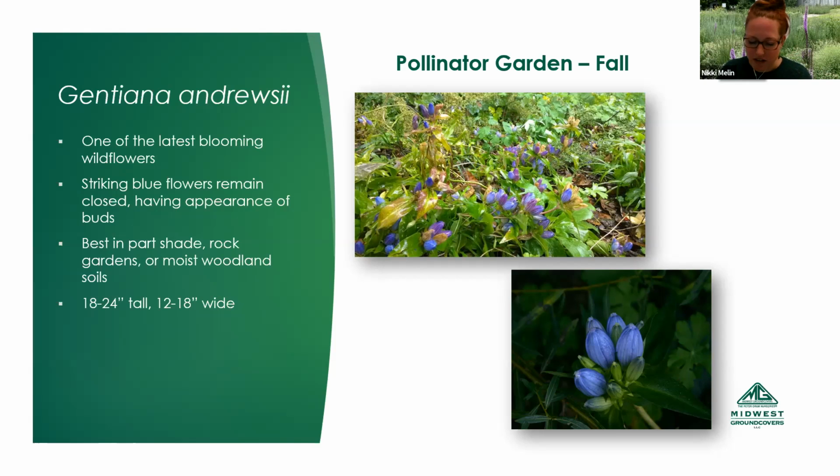So it would be best planted in a part shade location. This plant actually does also like a little bit more acidic soil. So something to keep in mind if you have a situation that would work, but it will take our regular prairie soils that are native to this area. And we do generally have a bit more alkaline soil.